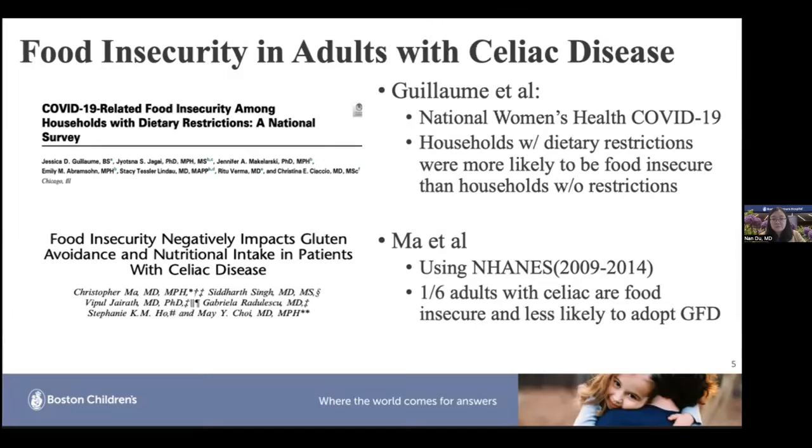In the first paper, they looked again during COVID-19, and they found, this is from the National Women's Health COVID-19 study, which in the time period of April 2020, surveyed adult women using an Opinions for Good Health Care panel, and they specifically oversampled those who were of East and Southeast Asian ethnicity to try and have some variation. And they found that households with dietary restrictions were more likely to be food insecure than households without restrictions.